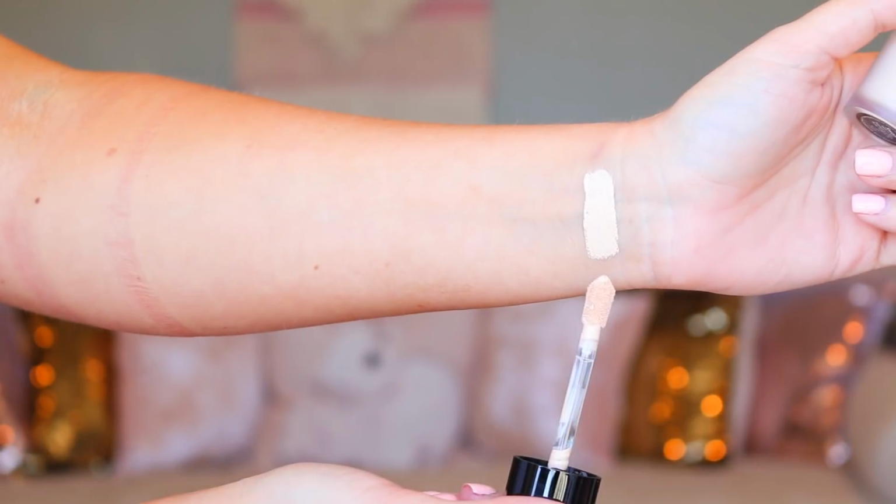I'm really excited to see how this wears throughout the day because I would absolutely love to be able to switch to something that is more cost effective, because you do get a lot more product. So I have high hopes for this. I'm really excited. Let's go ahead and swatch and demo. So the first color we have is Swann.